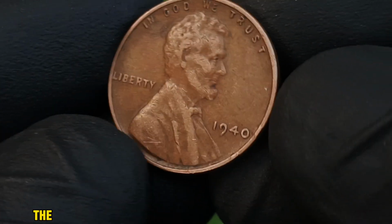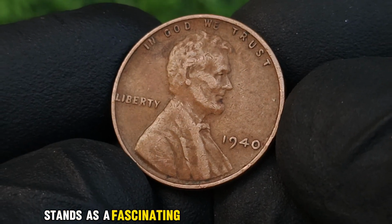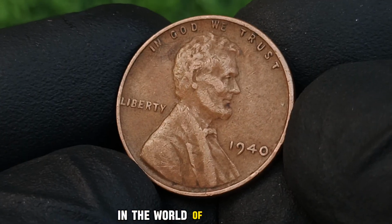Next up, the United States Abraham Lincoln Wheat Penny from 1940 stands as a fascinating and highly sought-after piece in the world of numismatics.